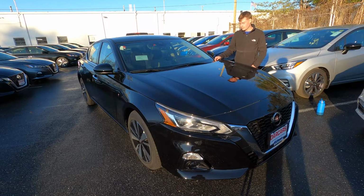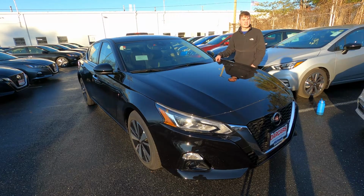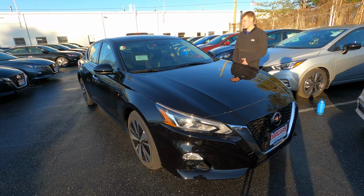So wrapping up this review of the 2020 Nissan Altima, it's a little bit lackluster. We can see how Nissan sales have been plummeting a bit recently because overall, it's an average looking exterior. Nothing's that dramatic or great looking about it. The interior is a bit average as well. And none of the features are groundbreaking.